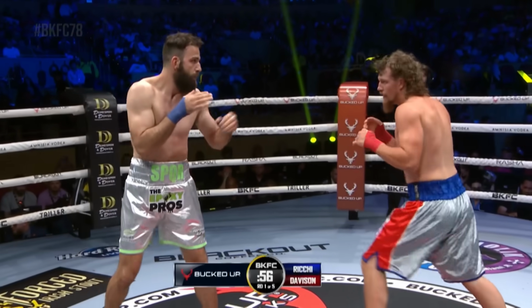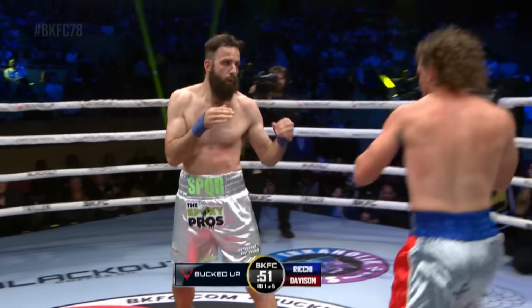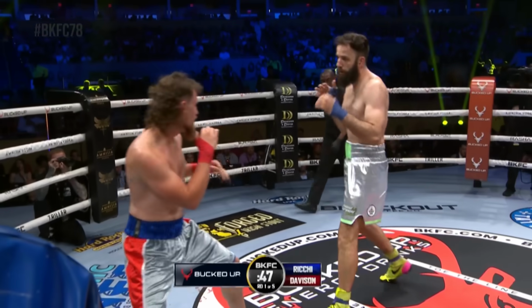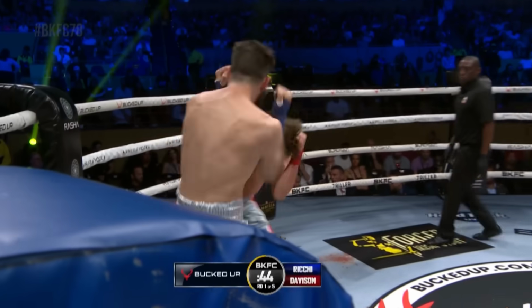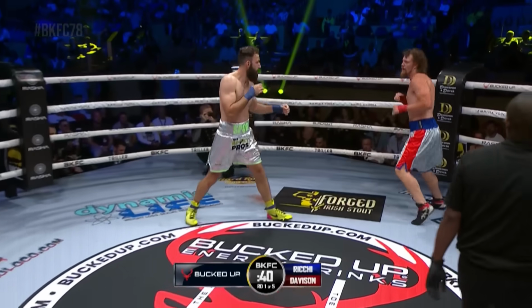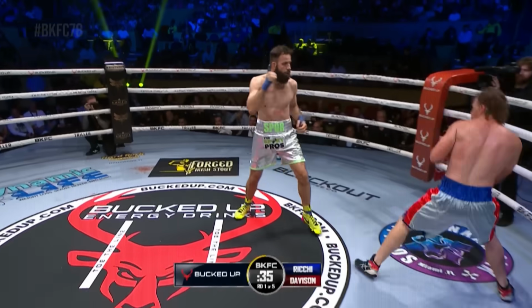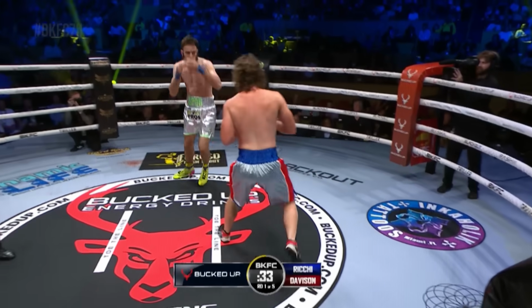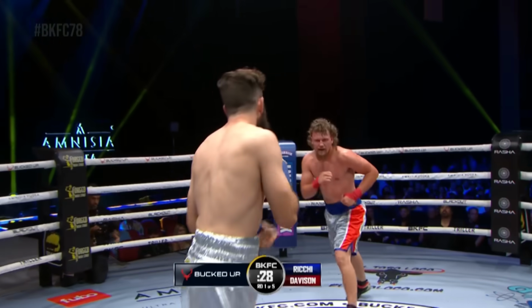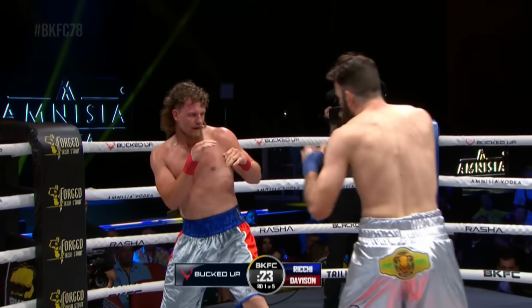Davison was going for that audacious lead left uppercut. Couldn't find it with the creativity there. These are two very talented fighters. Very powerful fighters with a lot of creativity. There's the left hook. That was creative from Ricchi on cue. And what Ricchi's doing, he's just mirroring his opponent's hips, getting right in front of him, making him come forward and his counter. 30 seconds remaining, round number 1. We're in the middleweight division. Hard left hand. Good right hand from Francesco Ricchi.